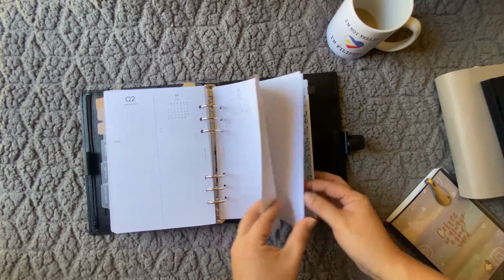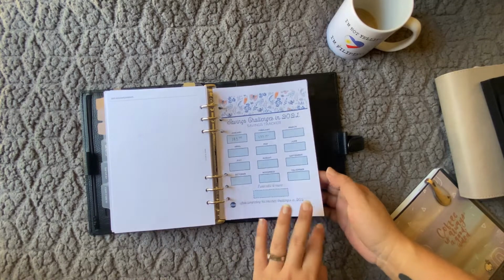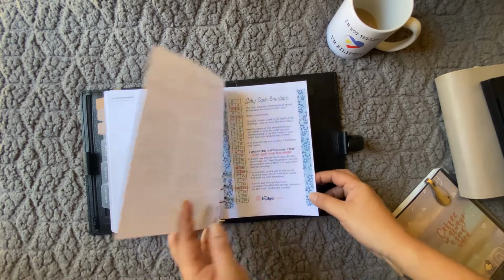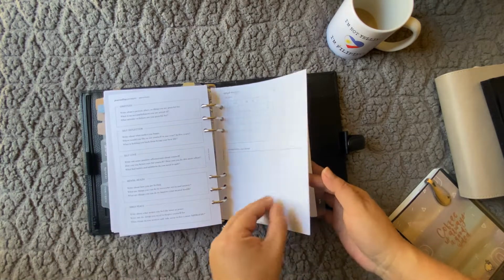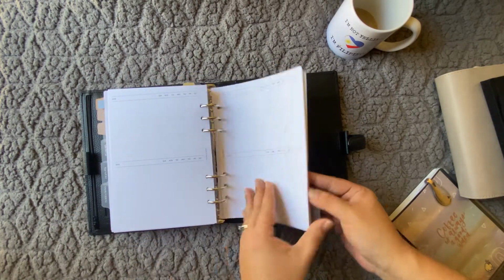I also use this goals section to list out the Budget Mom savings challenges and how much I save out of our cash envelopes every month, because I do implement a cash envelope system. And then I have, again, just some blank inserts. I haven't really used these. I've not really had a use for them just yet.